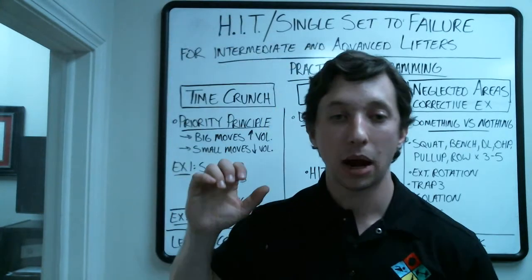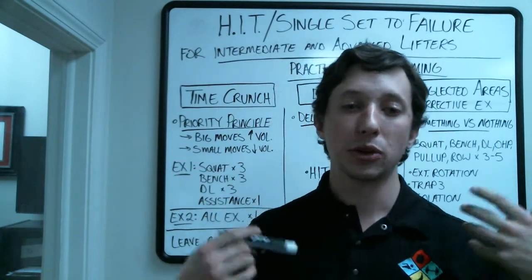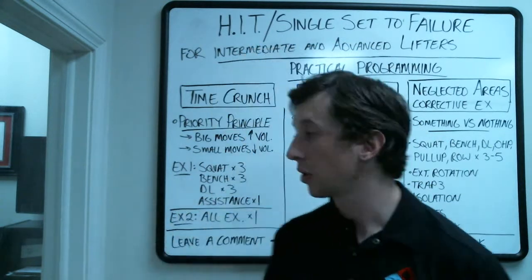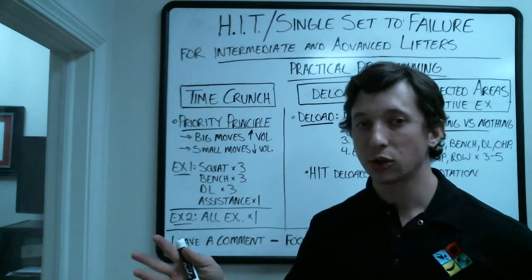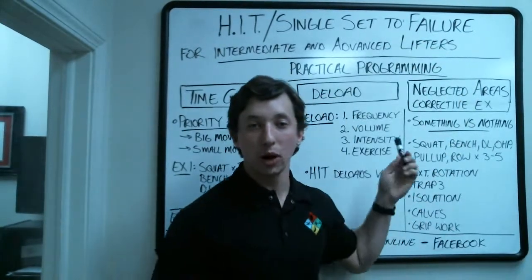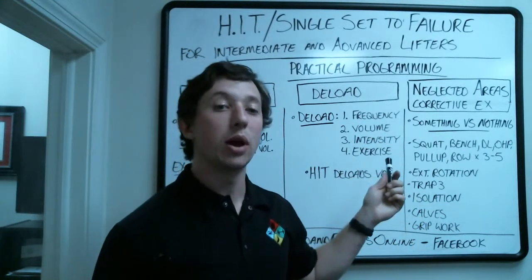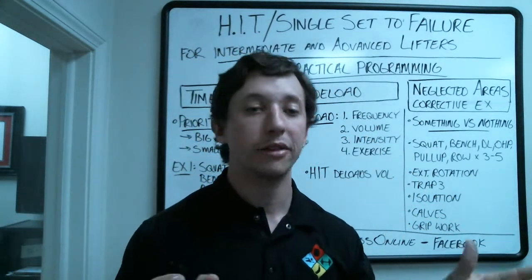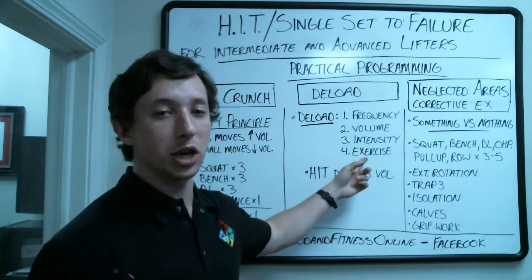Moving on, let's talk about the deload and where high-intensity training can fit in there. A deload is a reduction in one of the areas of your lifting capacity. That's either going to be in your frequency. Some people recommend just taking that full week off to give your body and your joints some rest. Sometimes we recommend decreasing the volume, as with high-intensity training. Sometimes we recommend decreasing the intensity, so you might do the same exact workout at 50 to 70% of what you normally do, and sometimes you can even deload by changing the exercise.